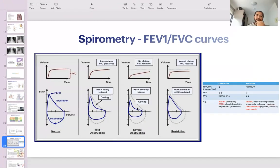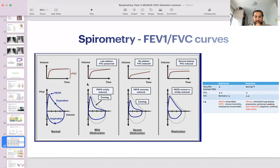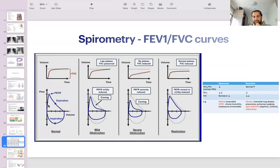Now, more about spirometry. I know there's so much about spirometry. There's another table that explains those obstructive and restrictive patterns. You also have these peak flow curves, and a normal person's looks like that. Just remember, they won't get you to calculate values from this.